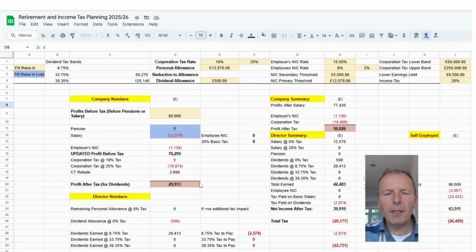The other thing to do would be to make your spouse a 50% shareholder in the limited company. So what that would do would be to effectively halve the dividend burden, and so you're now only paying dividends at the 8.75% rate for both yourself and your spouse. So that means that now the total taxes from the limited company setup have dropped way down to 22,751 compared to the 26,489 self-employed. So if you're looking to set up a limited company, make sure you're on good terms with your spouse.